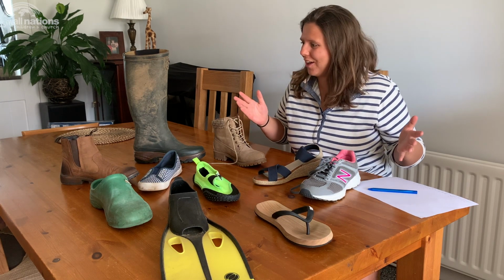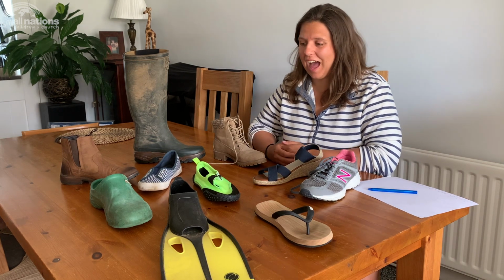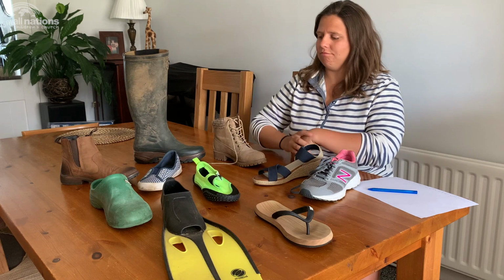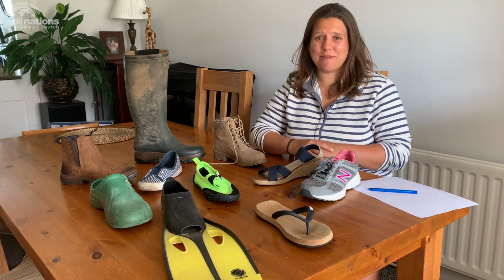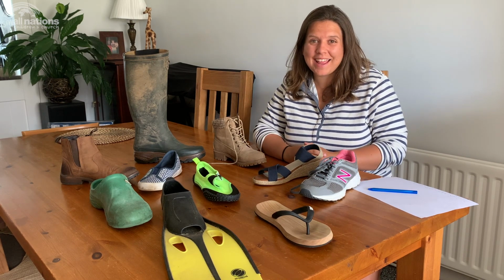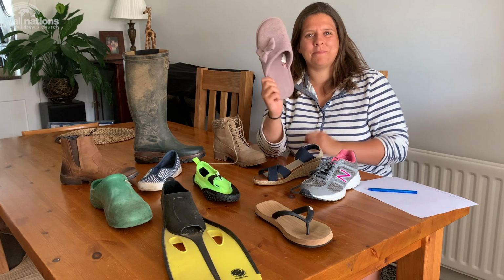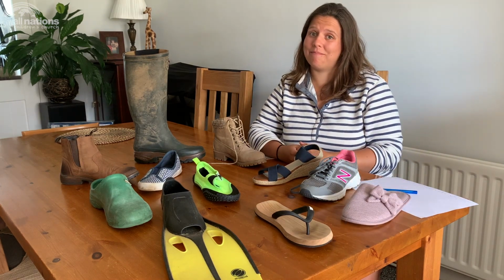Okay, have a look. What shoe do you think is missing? Have a good look. Well, it's not the welly or the flip fins. Anybody guess? Okay, if you managed to guess, well done. The answer was a slipper. Well done if you knew it was the slipper that was missing. It was probably Alfie. He loves slippers. Definitely would have taken that one.